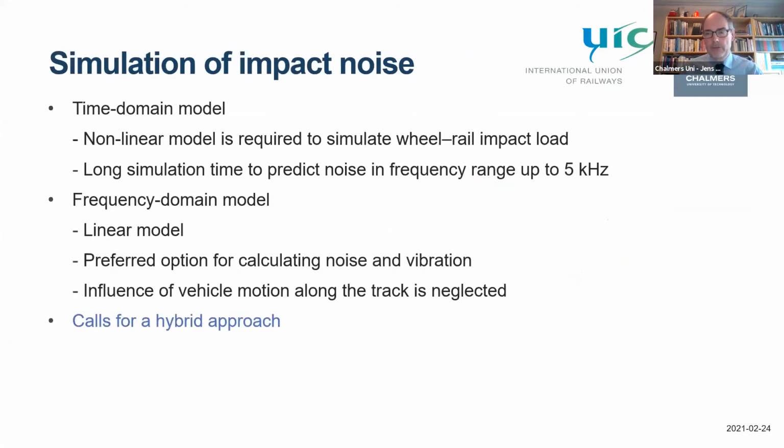Now, to predict impact noise in crossings, we need an extensive simulation model. First of all, to calculate the time history of the vertical wheel rail contact force, we need a non-linear contact model and simulation in the time domain. This may lead to long simulation times, in particular if we also want to predict noise from the rails at frequencies up to 5,000 Hz. To simulate noise, we prefer to use a frequency domain model, for example, TWINS. However, TWINS is a linear model that is not sufficient for the contact loading. So this calls for a hybrid approach.